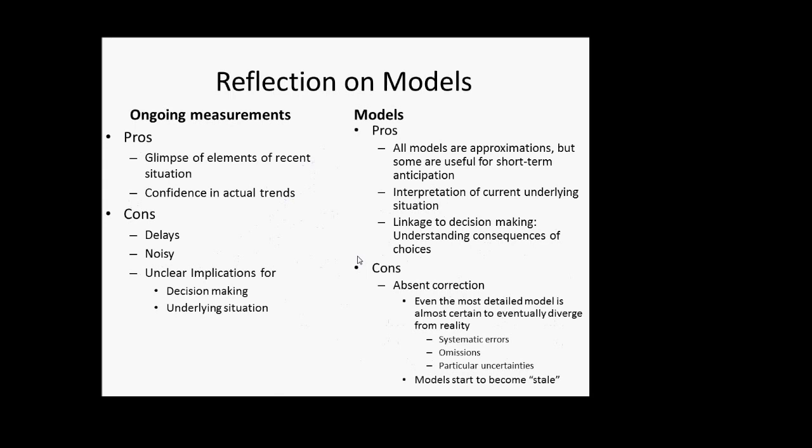Ongoing measurements, sensor-based or through epidemiological surveillance, through screening, can provide great insights through glimpses of recent situation, can give you confidence you've understood recent trends. The problem is that they're beset by delays. They can be noisy, uncertain. There can be a lot of sampling error associated with surveys, for example, et cetera. And they have unclear implications by themselves and in and of themselves for decision making. We kind of alluded to that with sensor data. This is a more broad statement of measurements.